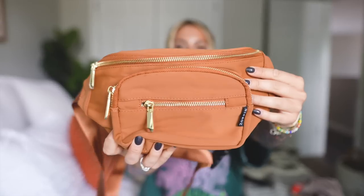Then we have this cute little fanny pack or crossbody, honestly. The reason why I love this, when Maggie was here, she had this and it was so cute because you can wear it as a crossbody or you can tighten it and wear it as a fanny pack. And it was so cheap off Amazon, but in my opinion, it doesn't look cheap. It looks nice and cute.